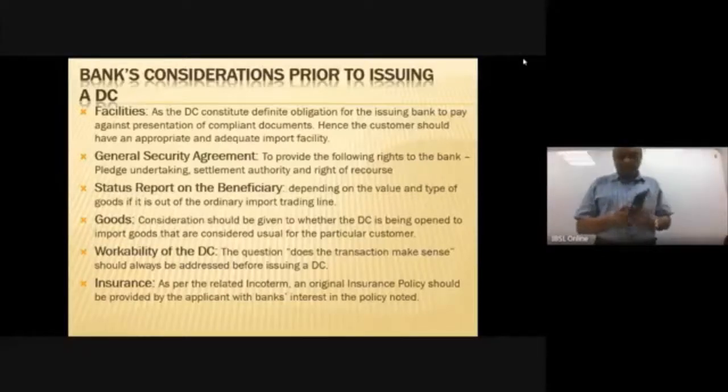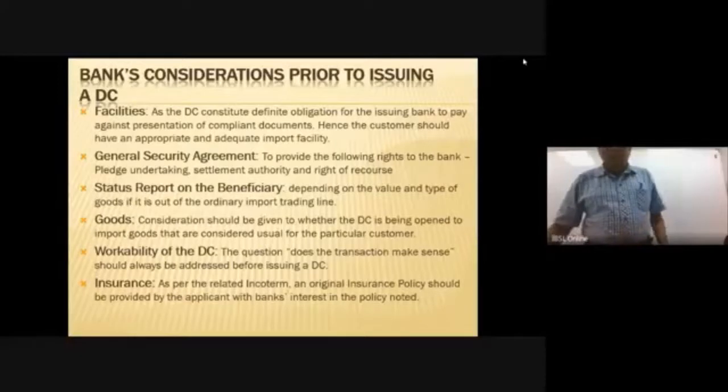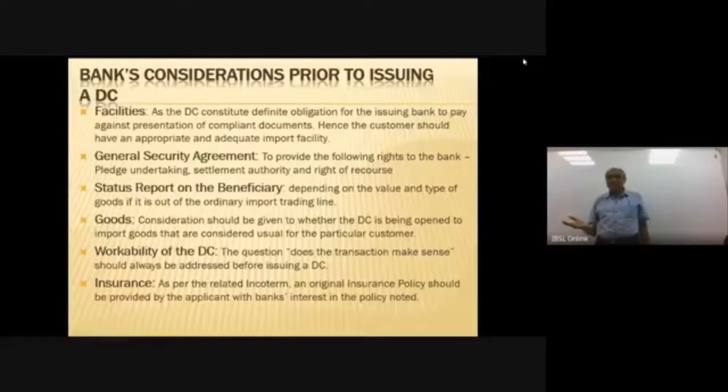We'll see whether there are any ambiguous clauses, whether certain clauses make sense, before we issue the LC. Otherwise you are putting your customer into trouble.